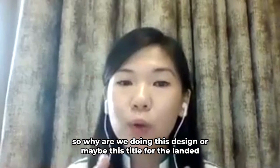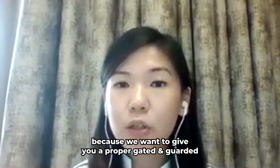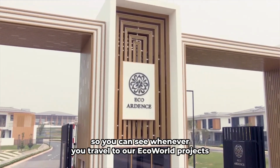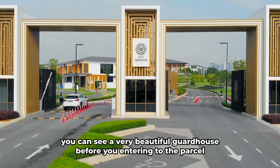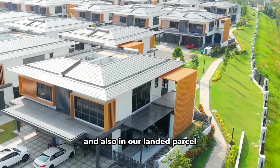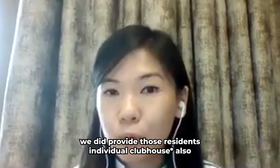So why are we doing this title for the landed? Because we want to give you a proper gated guarded community, so you can see whenever you travel to our Ecoworld projects, a very beautiful guardhouse before you enter the parcel. And also, in our landed parcels, we do provide the residents with an individual clubhouse.